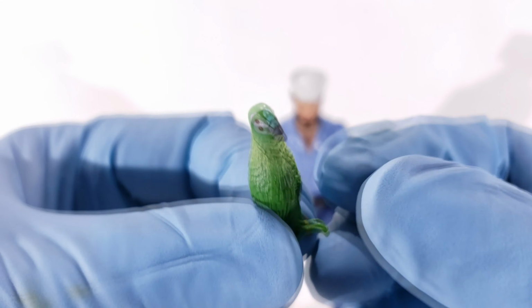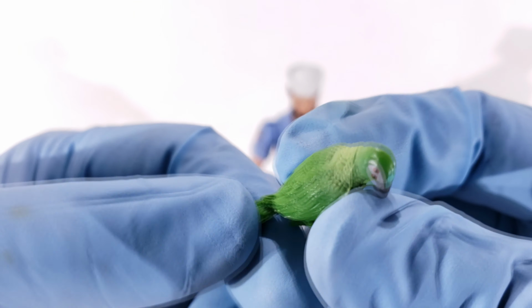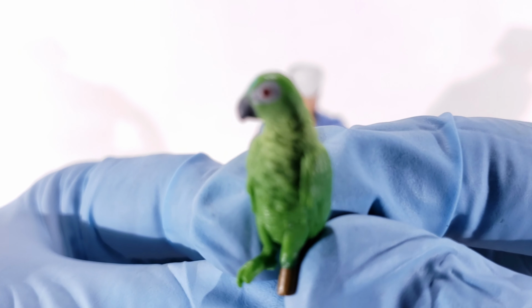Then you have the classic poly right here. Great sculpting in poly, great coloring, great paint apps too. If you look real good, they did a real good job on poly.